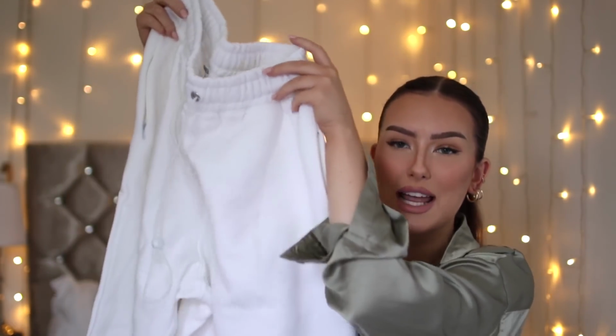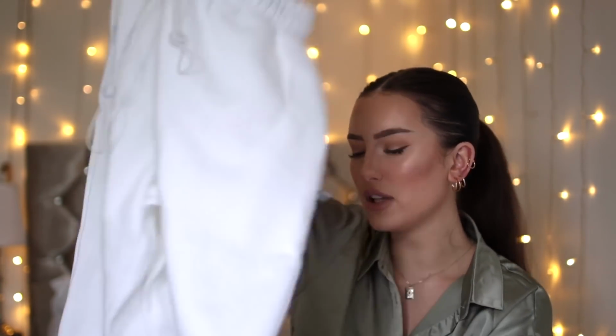So they go really tight here and then they just come out, and I just think they look so flattering, so gorgeous on. I really love how slouchy they are, how comfortable and oversized they are. Really, really love that about joggers. That's kind of what I look for.